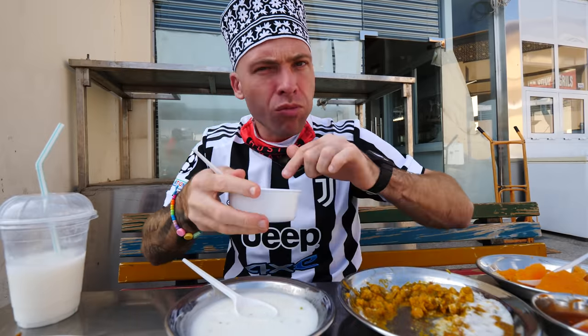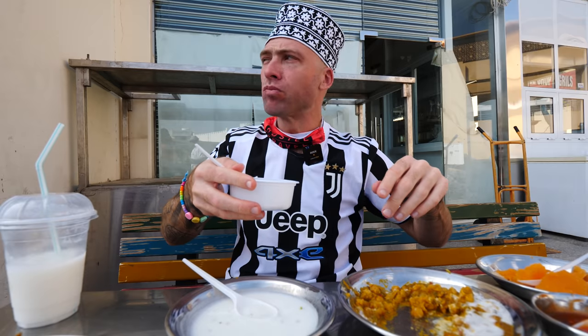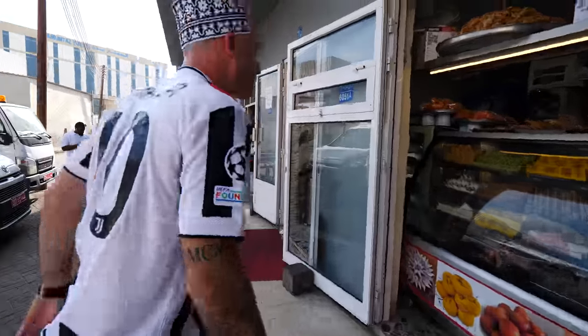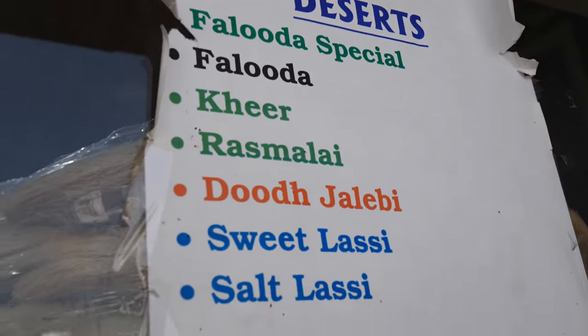Oh, you guys have it. I would have this with the puri, for sure. Dude, this is the best halwa. We're gonna have some pani puri next. Wow, I'm full. And that is a surprise.